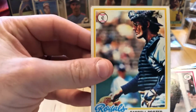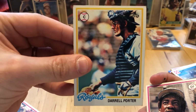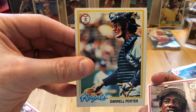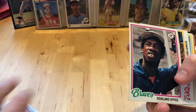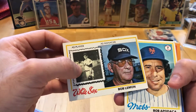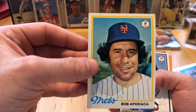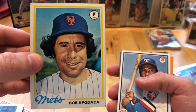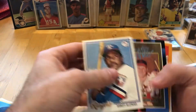This card is really cool looking. I think this is a badass baseball card. Darrell Porter. He just looks so calm, cool, and collected there. This poor guy is just staring off into space, utterly confused. Bob Lemon. Here's another player-manager card. Bob Apodaca. I just thought he looked basically just like Paul Simon, with a lot more hair. I don't know if anyone agrees.